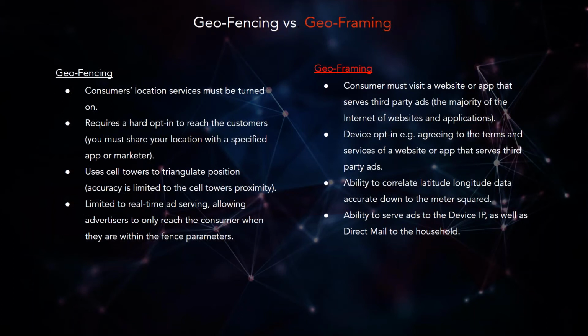So if you're trying to target people that are a Humana employee, as we showed through that demo, those people, if you were geofencing currently, would not be reachable. This is really where geoframing comes in.